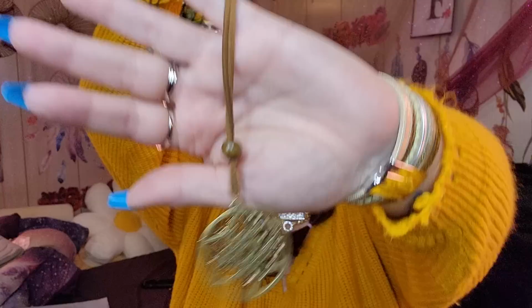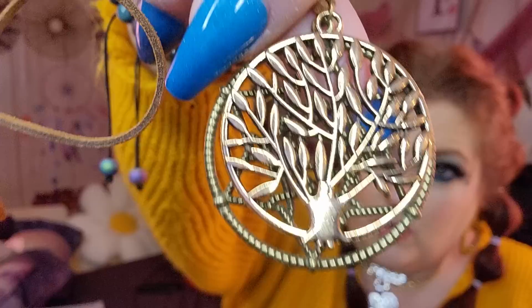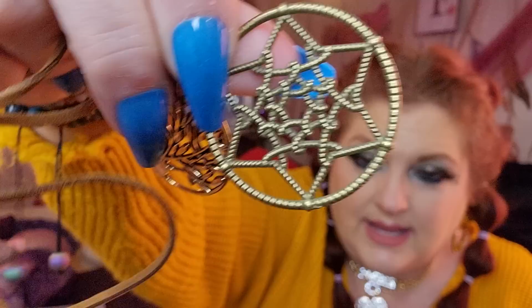It's a long necklace, so that means I'm going to put it on. One side has the Tree of Life. Beautiful. It's a nice size pendant. And on the other side, you have this, which looks like a Celtic symbol of some sort. It's not a pentagram or anything like that, so don't freak out. But yeah, I love long necklaces. I love layering necklaces too, so this is cute. This is really cute on the front of my shirt.